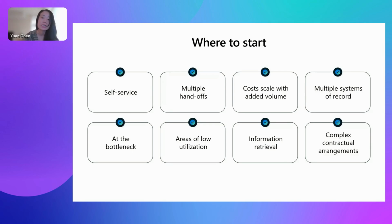Multiple handoffs. Within our company, we have a matrix organization, so everything is a handoff. Every decision we make, there are 12 people that get to vote. Those handoffs tend to lead to a lot of inefficiencies, and that's naturally an area where we can target to drive better value. Costs that scale with volume. Service and customer support are really good examples there.